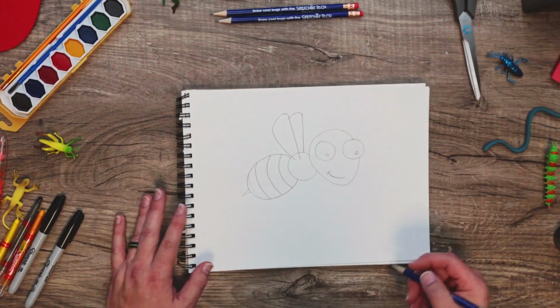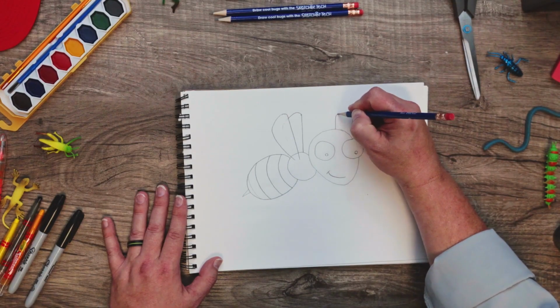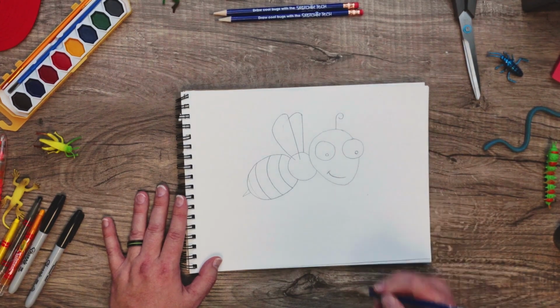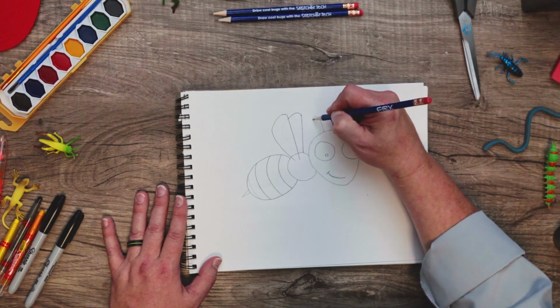Our bee here needs a few more details. Kind of important, we need these antennae. So if you've watched the previous shows, you know I like to do a straight line with a little twist on the end. Let's do two, one going each direction.